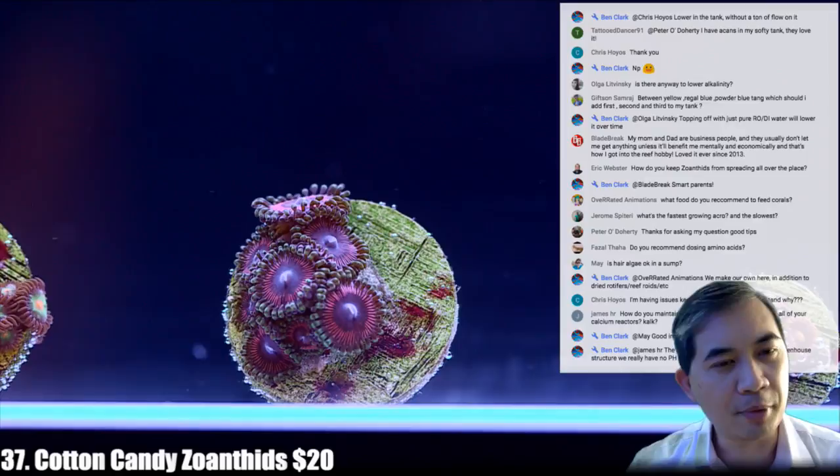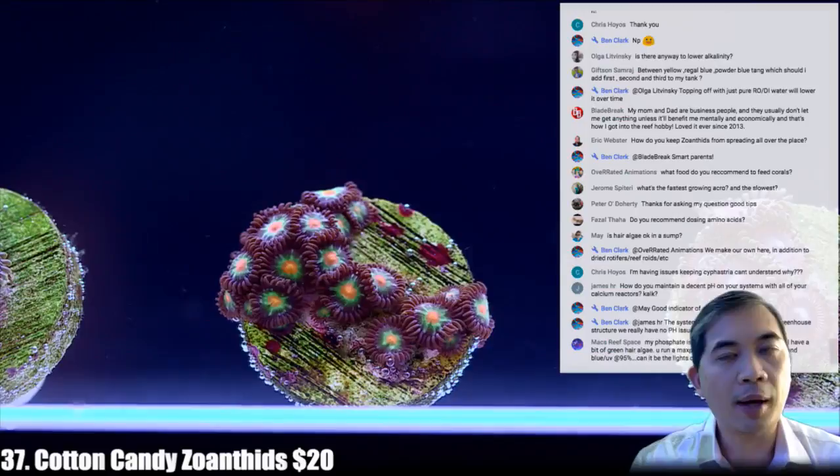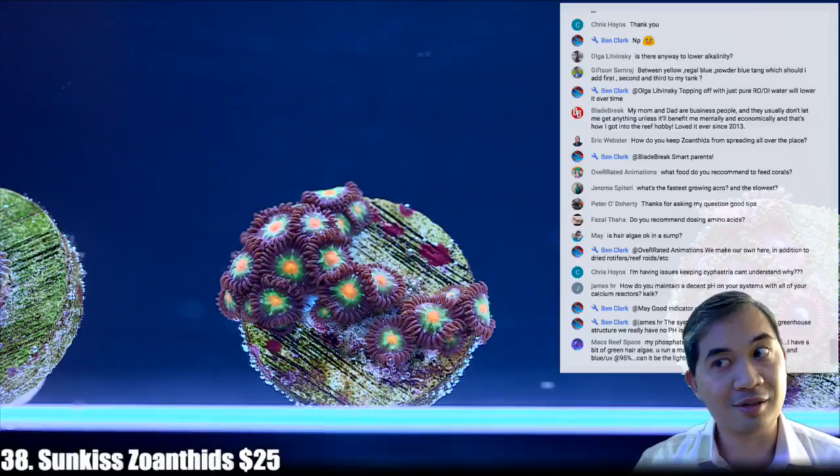And we're having the exact opposite problem here. We have one particular system where alkalinity drops like a boulder. It's down around 3 sometimes. It's super ultra low. And then we can dose and dose and dose, and it goes up when we dose and comes right crashing back down.